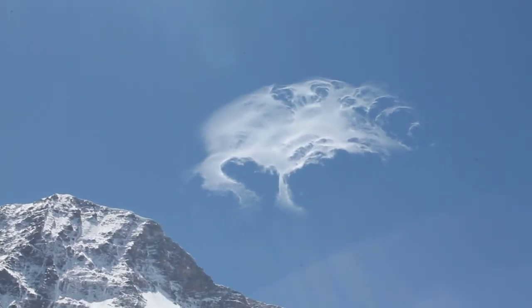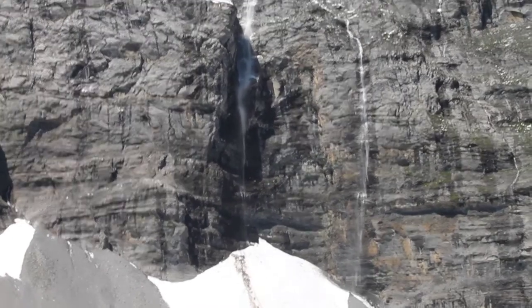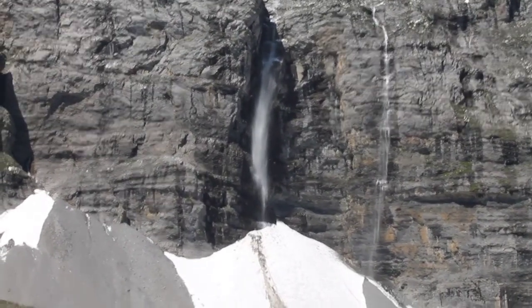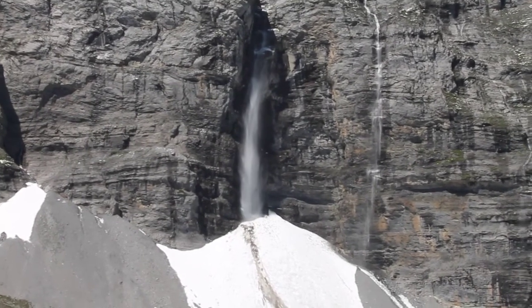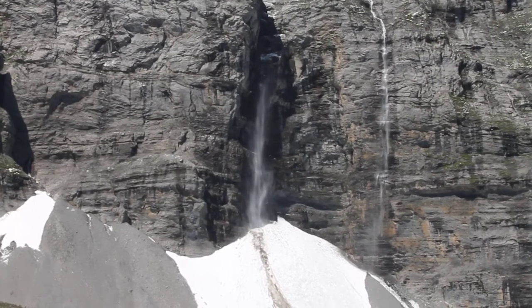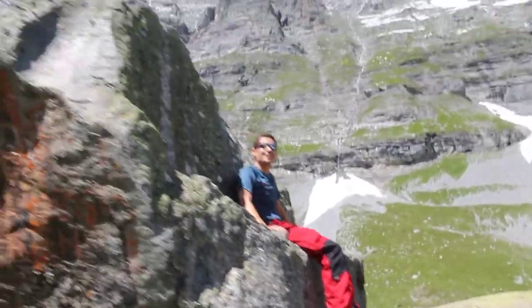We're just out here looking at clouds today. We're talking about this one here, how it's kind of formed above the mountain. Wow. Bad place to be.